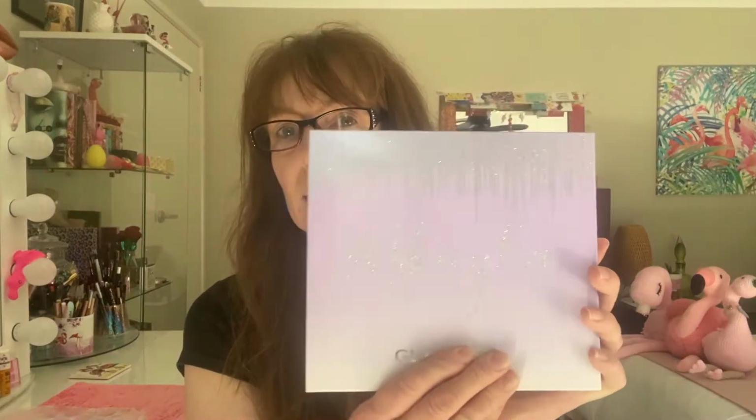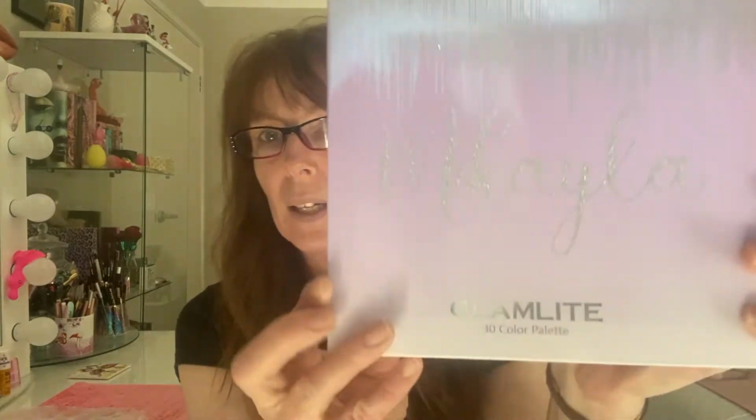So the one I'm concerned about the most is what I'm going to open up first. So it is the Michaela Glamlite palette. Unfortunately I've got a bit of reflection there. I can already hear something moving around in there. I don't know if it's going to come across on camera. So I'm hoping that's just the packaging and not the shadows.